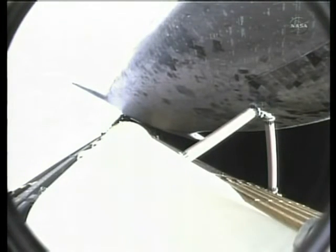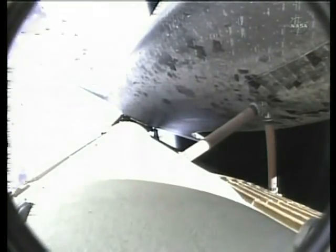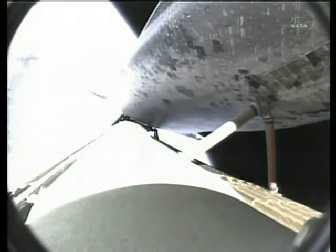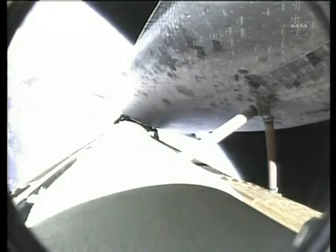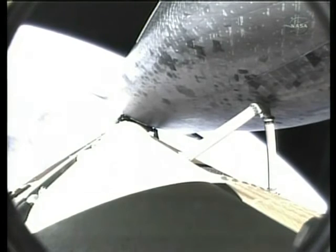Endeavour, press to Miko and single engine, Zaragoza, 104. Roger, press to Miko, single engine, Zaragoza 104. Several calls there. Endeavour can reach a safe orbit on two engines now. The guidance system is controlling the engines to roll Endeavour to a heads-up position to optimize the air-to-ground communications through the satellite network.